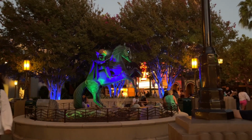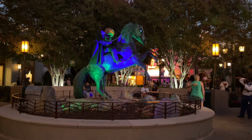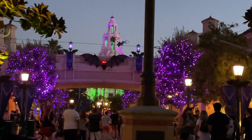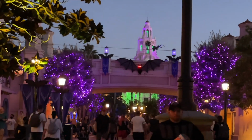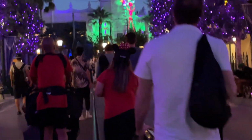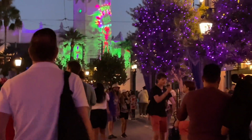This isn't the Oogie Boogie Bash, but it still is Halloween decorations here. And the Headless Horseman. This is the front entrance to Disney California, all decorated for Halloween with the glowing eyes of the bat and the purple trees. They've got projections on the Carthay Circle for the Oogie Boogie, Mr. Oogie Boogie.